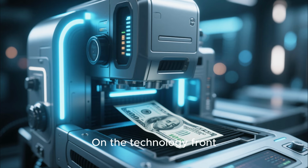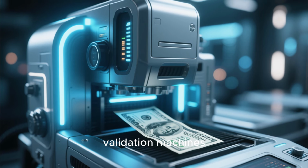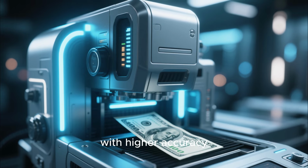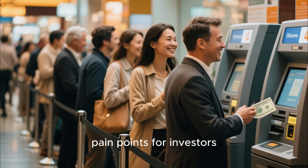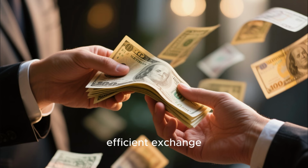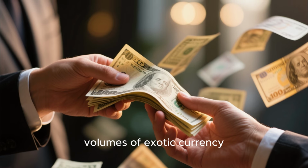On the technology front, Chase has reportedly implemented advanced bill validation machines capable of scanning and authenticating foreign currency with higher accuracy. These systems drastically reduce manual inspections and shorten waiting times, addressing one of the biggest pain points for investors. The result is a more seamless and efficient exchange experience for customers handling large volumes of exotic currency.